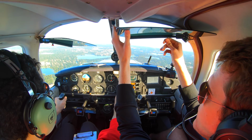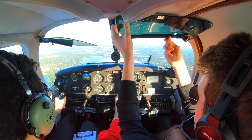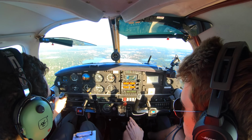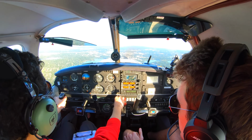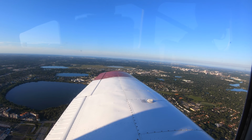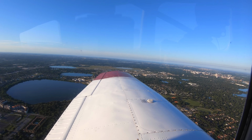Yes, sir. Pull back a little bit so you don't speed up. Around 2,200 RPM or so is good. So you want to set the power before you trim, because when you reduce the power again, you have to retrim. So there you go. Bring that power back down to 22. In about 5 minutes, staying in pattern.